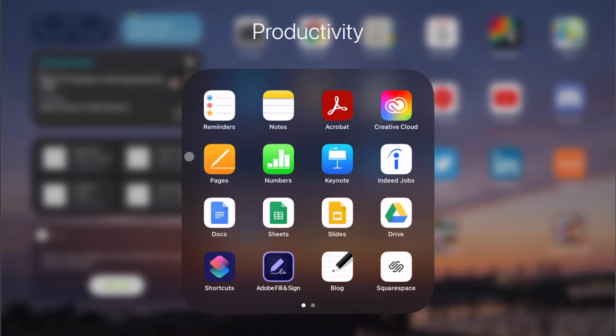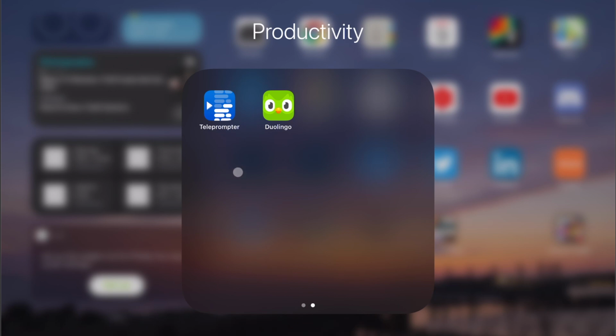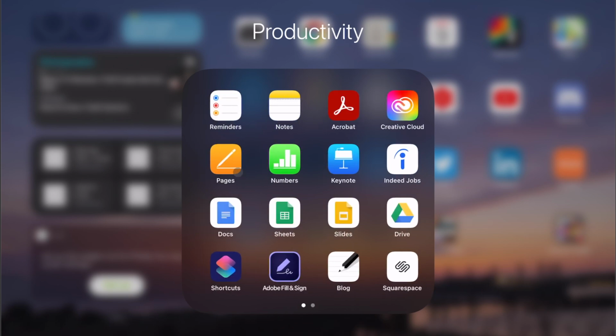For productivity, we have Reminders, Notes, Acrobat, Creative Cloud, Pages, Numbers, Keynote, Indeed Jobs, Docs, Sheets, Slides, Drive, Shortcuts, Adobe Fill and Sign, Blog, Squarespace for my website, Teleprompter, Duolingo, which I don't really like as much as I do Babbel, but you know, that's a debate for another day.